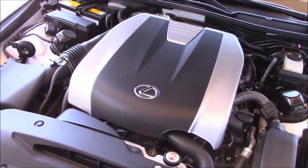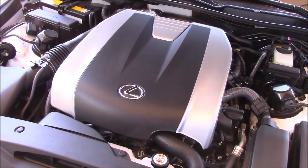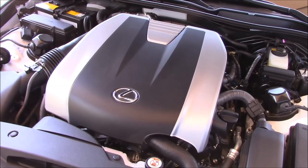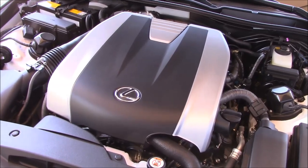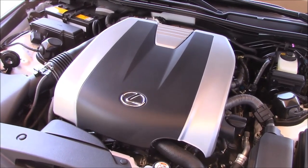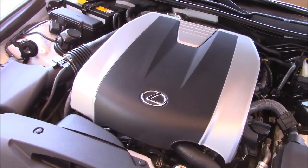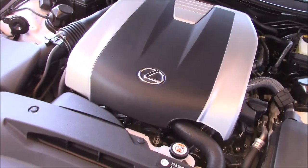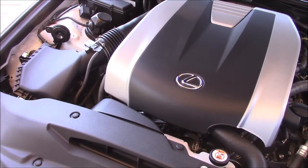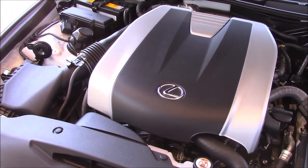You have 3 engine choices under the hood. A 4-cylinder turbo putting out 241 horsepower. A 3.5-liter V6 putting out 260 horsepower hooked to a 6-speed automatic and all-wheel drive. You don't see too many of those on the road. And this one here, 3.5-liter V6, 311 horsepower hooked to an 8-speed automatic transmission and rear-wheel drive. Fuel economy is listed at 20 in the city, 28 on the highway, and 23 overall. We'll be taking this out in the real world to see what it really does.